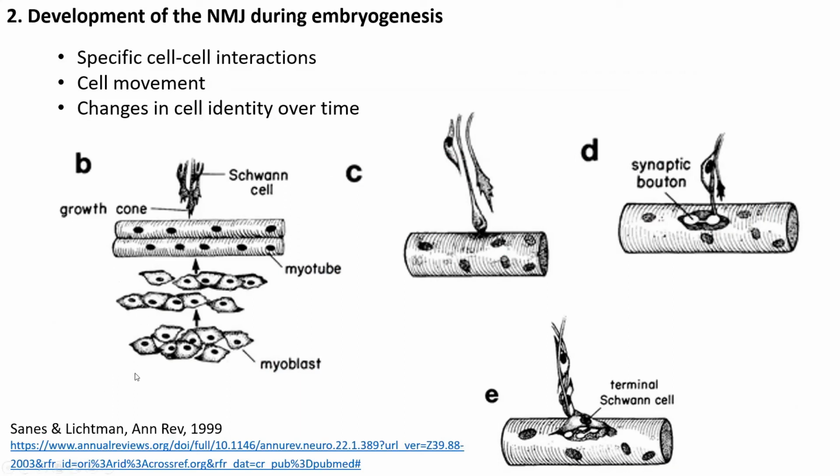So I took these figures from a 1999 article in Annual Reviews by Josh Sanes and Jeff Lichtman, and I just love this figure. It really wraps up the ideas very nicely. So from the top here, they are showing an extension of a growth cone, outgrowth of a new neuron, and that's accompanied by Schwann cells. So these are actually migrating at the same time to where they need to be.